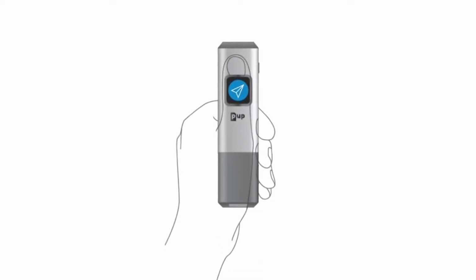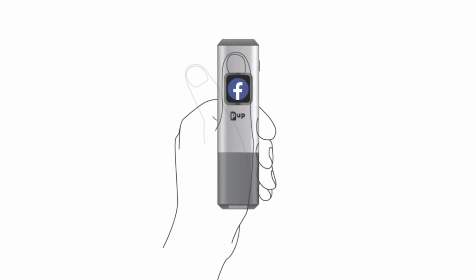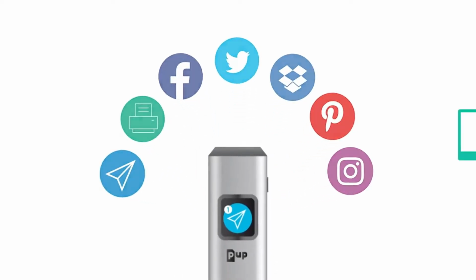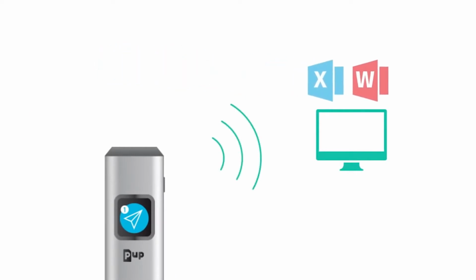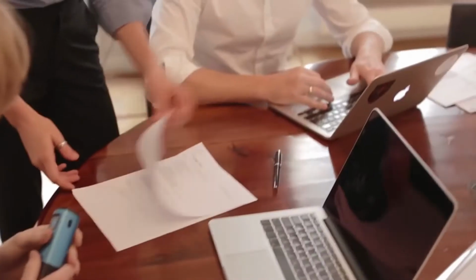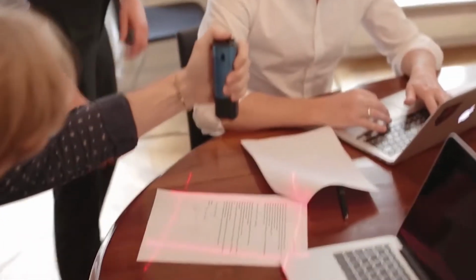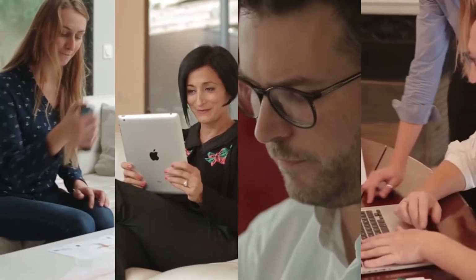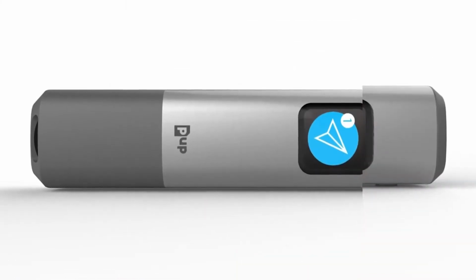The battery can work 12 hours without recharging. PUP also has a system of information protection and a Wi-Fi module. The memory can hold up to 10,000 scanned pages. The cost of this gadget is $169.